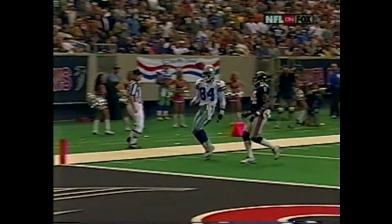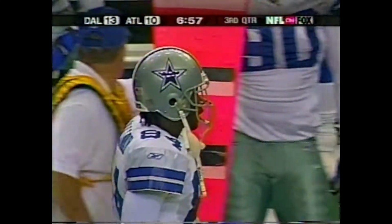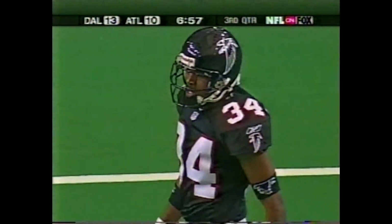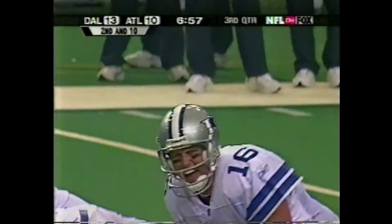And he's got Ray Buchanan beat. He's looking, he doesn't see anything, and the ball ends up landing at the 10-yard line, out of bounds by about 3 yards. Sure, Galloway is a tremendous wide receiver. He's a little frustrated that he's not getting the ball deep.